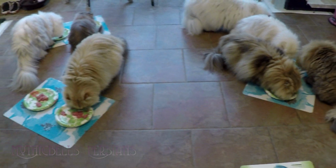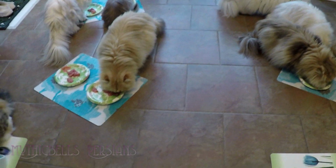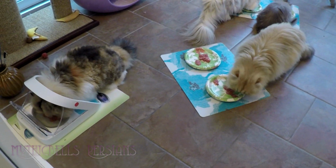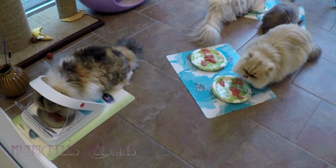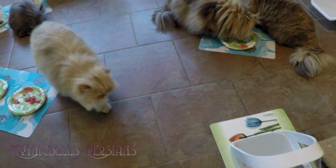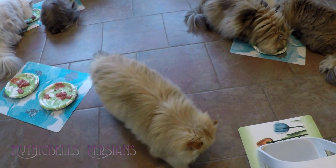Why am I doing this, you ask? Well, of the 10 cats that I have, there are 3 that are starting to gain a little more weight than I would like. I would like to have them on a set quantity and allow additional food for some of the smaller ones.